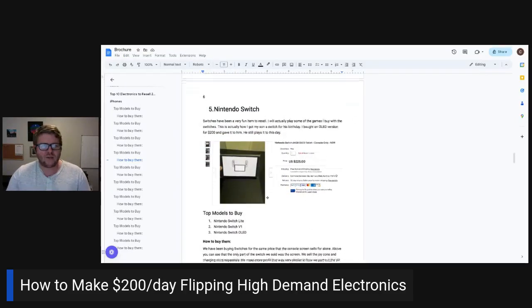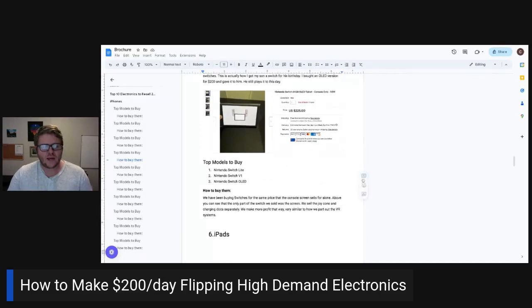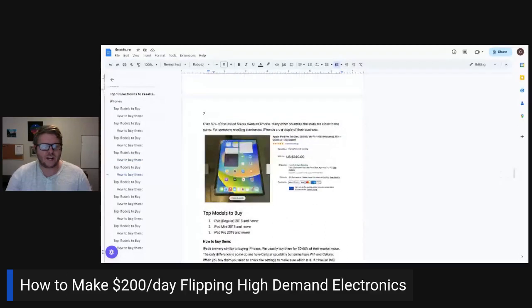We've been buying these a lot here recently. This one sold for $225, and this was just the console itself as well. Just the console. Okay, top models to buy: Switch Lite, V1, OLED. How to buy them? We've mostly been buying them from Marketplace from people who part them out. However, we recently did add some ads for Nintendo Switches into Resell Deck, so that was pretty cool. And people can actually launch their ads directly from Resell Deck now. And for these console ads, Nintendo Switch ads, you name it, Nintendo Switch ads have actually been working very well.